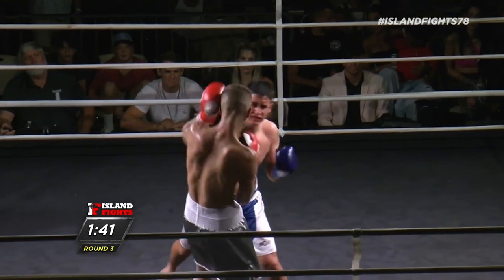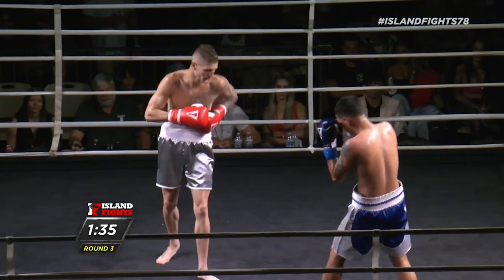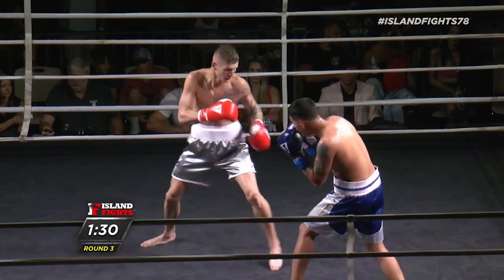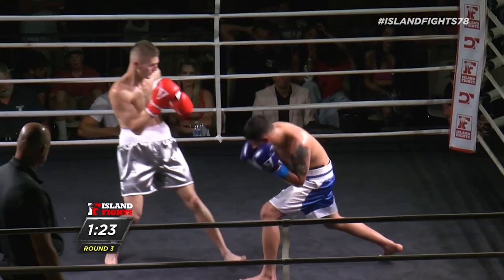You're seeing the head movement dissipate a little bit. It's not as sharp. His head is still on the center line. The arms are a little bit lower. And that's the thing about fighting, man. You really don't know what you've got to work on until you get some fights under your belt, because fighting is definitely on-the-job training. 100%. He's figuring out right now what works, what doesn't work.